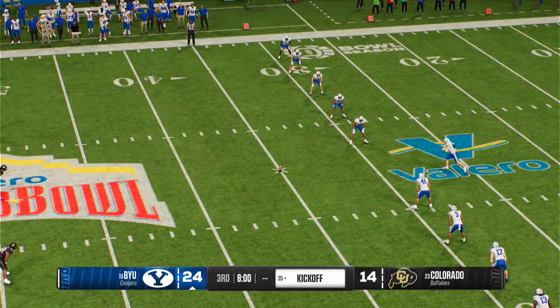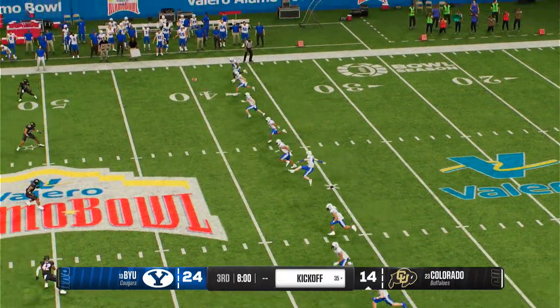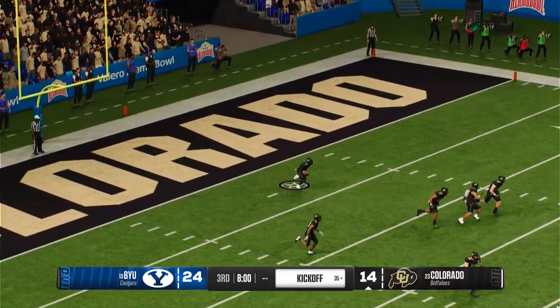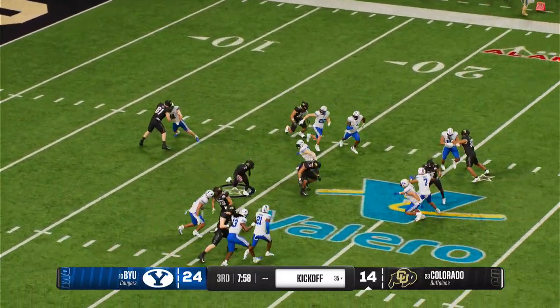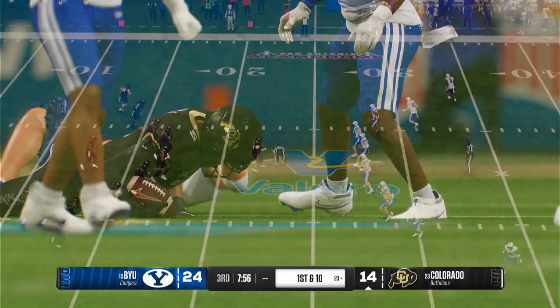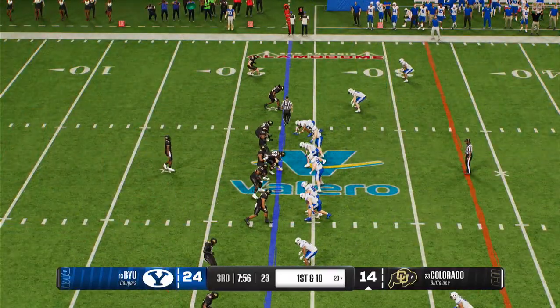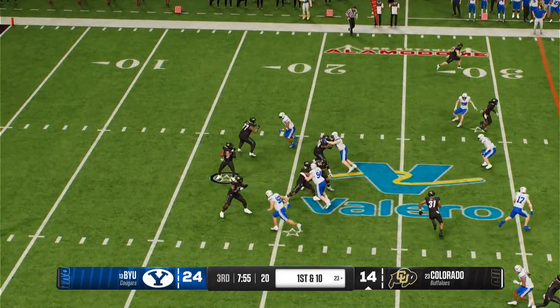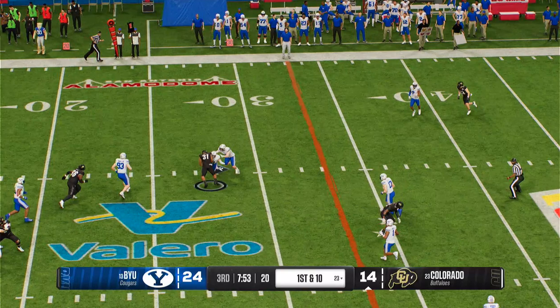BYU will try to boot it deep to start the second half. Looking for those open spaces and opportunity. He stopped at the 23, a couple yards short of where he would have been with a touchback. Colorado has the ball back, and the Buffaloes hoping to put their team in prime position on offense.